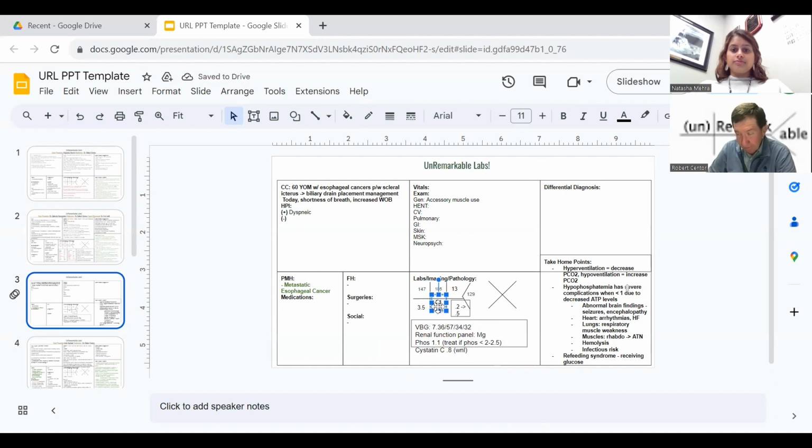But yes, when I'm at the VA now, I ask my teams to order renal function panels rather than basic metabolic panels, so we can get the mag and get the phos. And in this case, I think that we may have saved his life by knowing what his phosphate was, because it would keep going down if we didn't do anything. And he really improved a great deal and was able to go home.